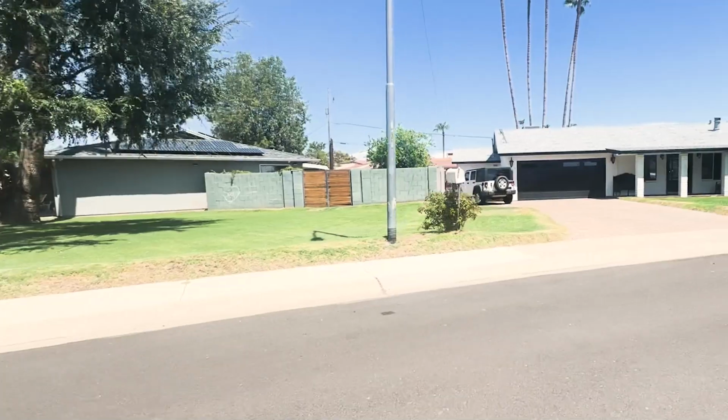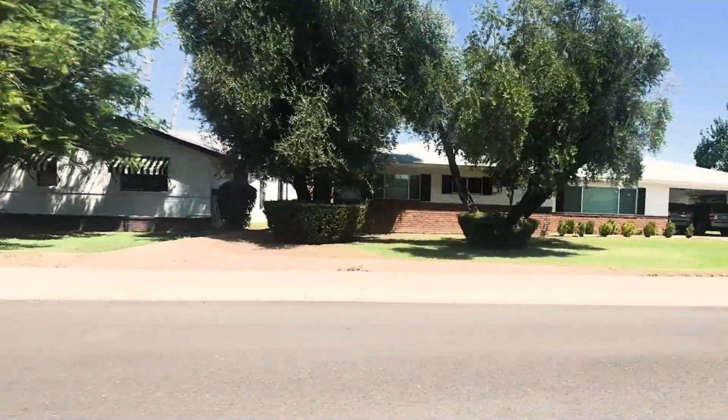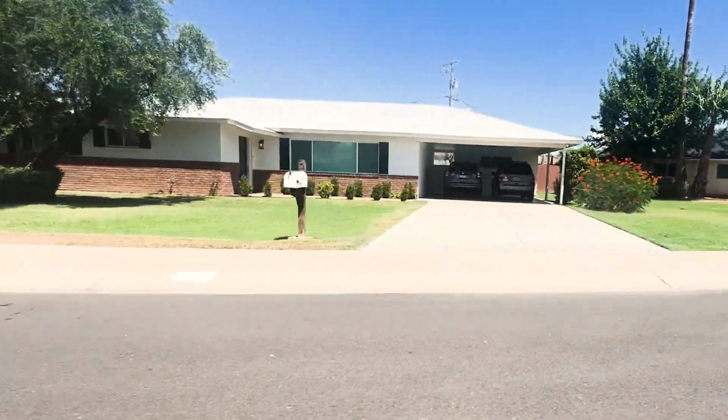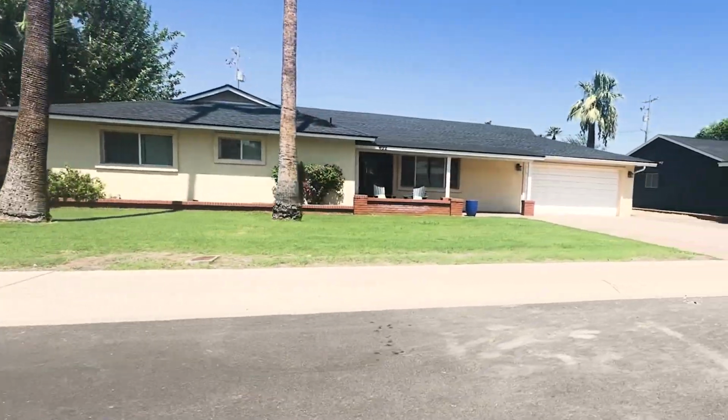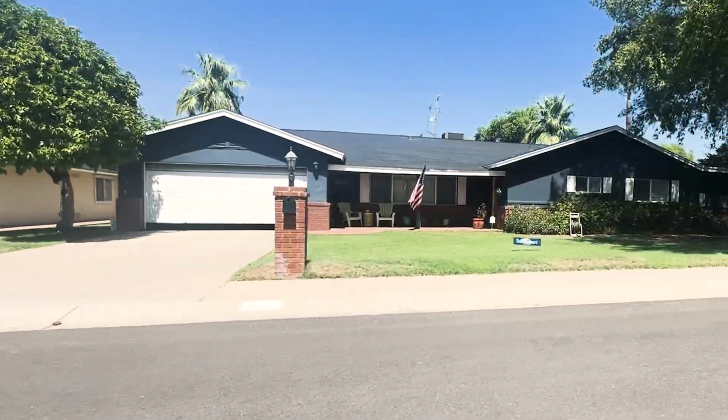Then you do have large homes. Like across the street, you can tell it's maybe a newer build, but that home looks huge. So you have large estates mixed in with smaller estates. It's a really good mix. And there's cute little sections of Central Phoenix that you can tell are older, maybe old money at one point, but have been just well maintained. So I just love the mix of Central Phoenix.